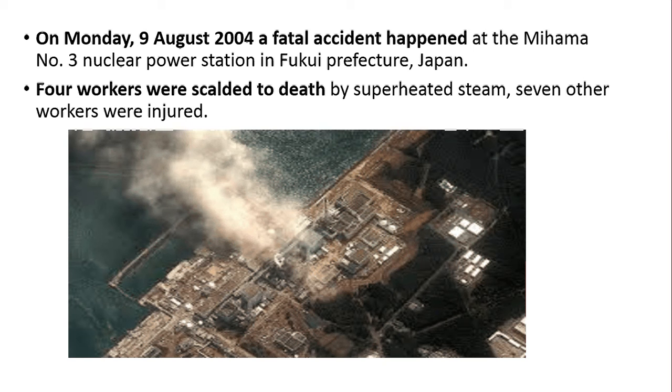On Monday, 9th of August 2004, a fatal accident occurred, and it led to the death of 4 workers, and it injured 7 other workers terribly. And how did this happen?